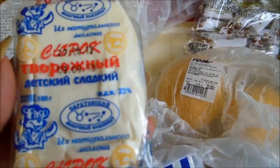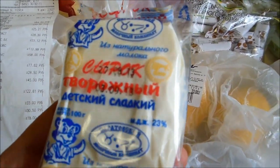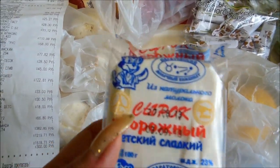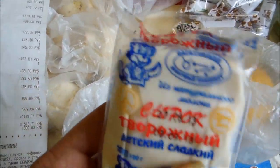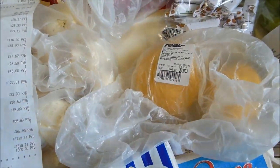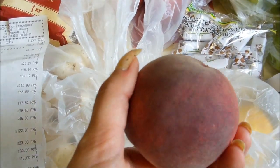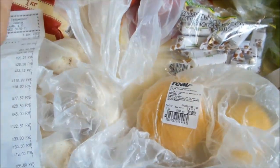This is a little sweet cheese for kids, just 18 rubles, 100 grams. This is a really low price, about 20, 30 cents. Not even a dollar, but very nice. It's very tasty. Also local production. Peaches. We have peaches, and peaches are about 57 rubles a kilo, which is slightly less than $2, so about a dollar, maybe 60.